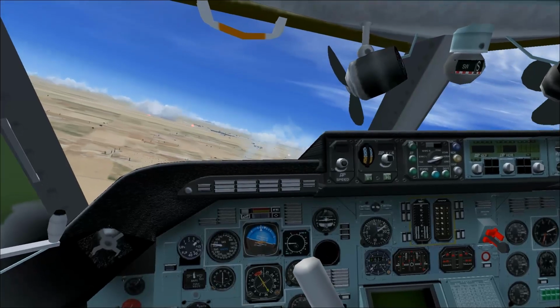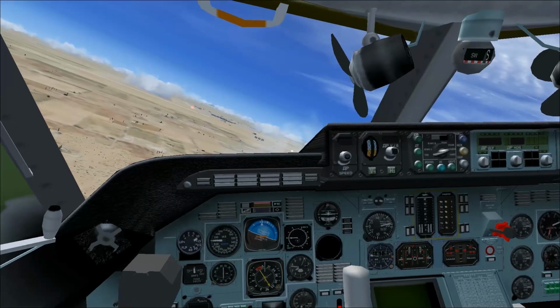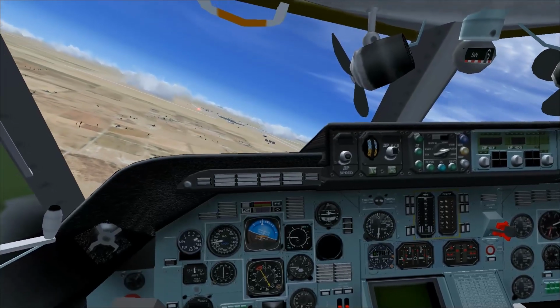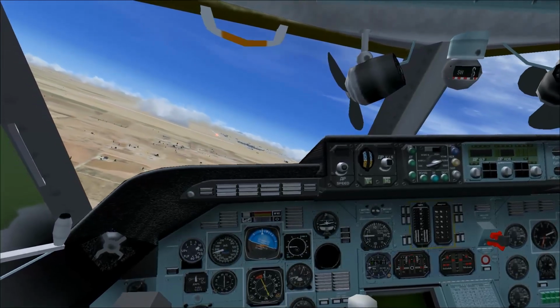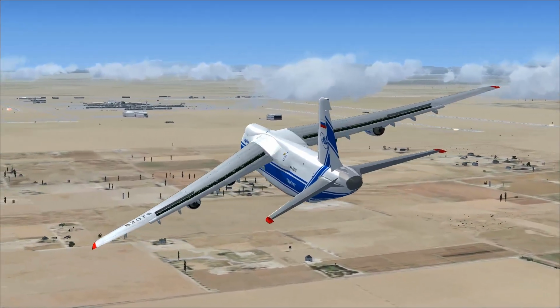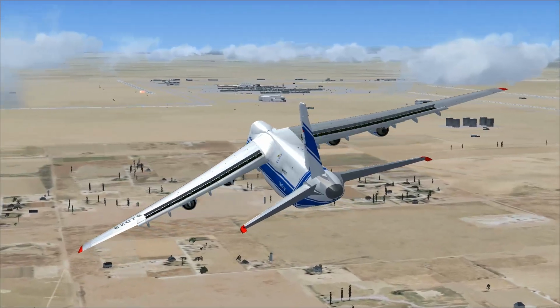Let's get some flappage out. Let's get some brakes on. Let's get some gears down. Okay. How are we doing? We got to slow down even more. Brakes. All along that upper surface like that. Look at that. That's really nice.